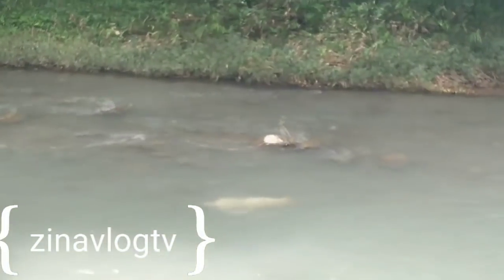Guys, what the hell is that in the water? Like, what the heck is that? Oh my god, I think that's a mermaid. I think I'm seeing a mermaid. Like, honestly guys, what the fuck is that? OMG.